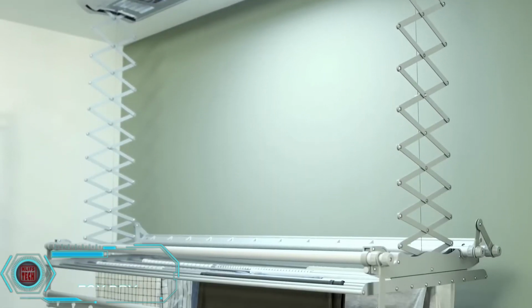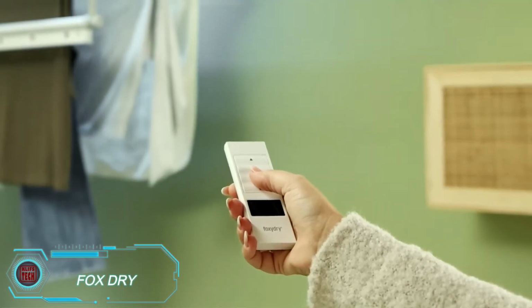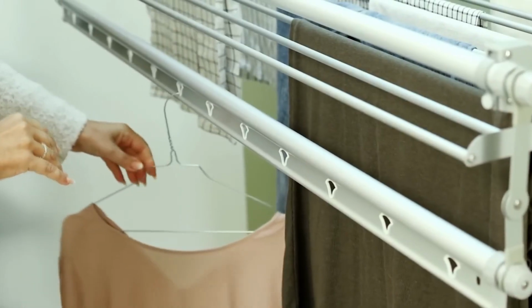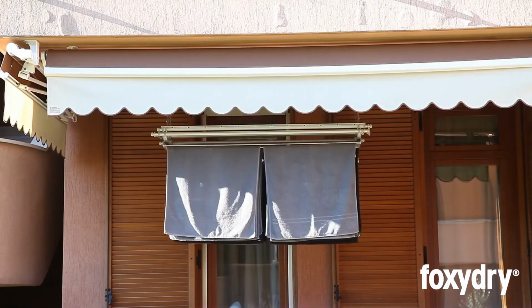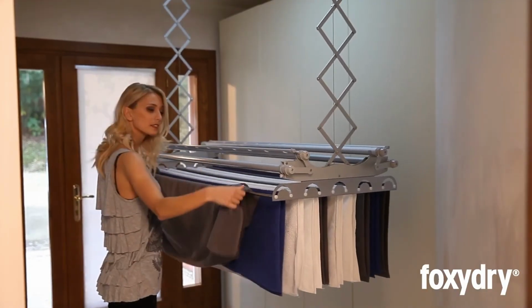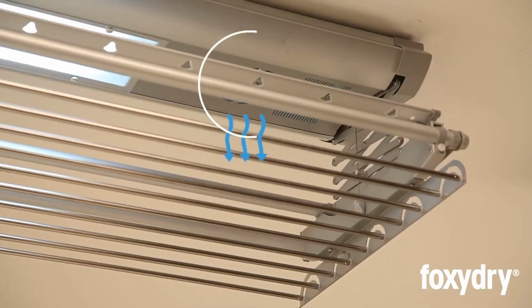Say goodbye to clunky drying racks with Fox Dry's ingenious solution. This ceiling-mounted dryer stays out of sight when not in use, freeing up valuable space. When it's time to dry your clothes, the rack lowers down smoothly, holding up to 77 pounds of laundry. It even comes with built-in lighting and ventilation, speeding up the drying process.